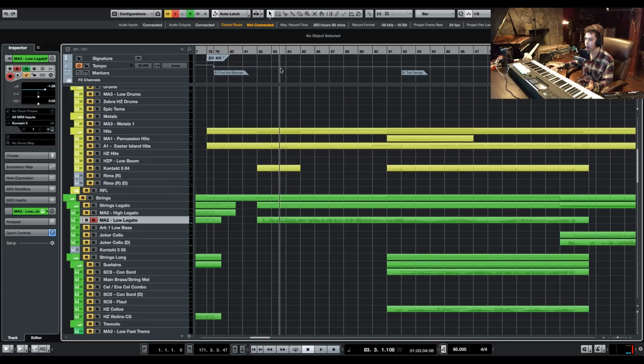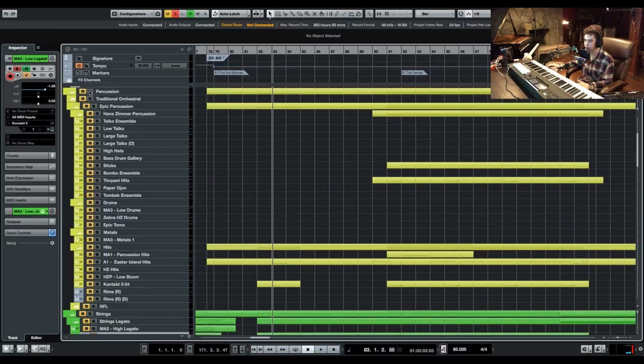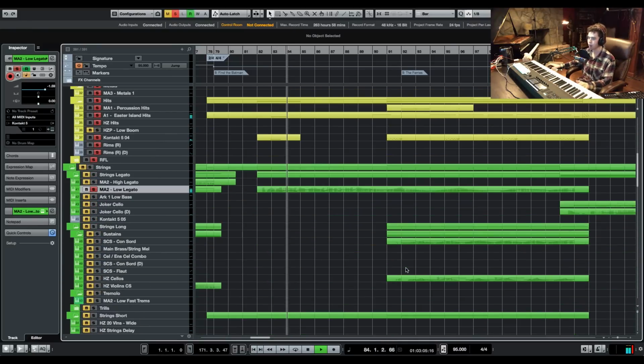Percussion, barely anything is going on other than a couple hits right here, bar 83 and 90. And here's what that sounds like. And that is pretty much all that we have going on in that specific cue.